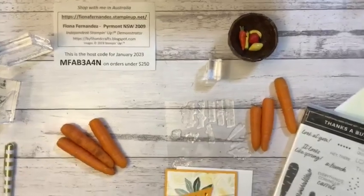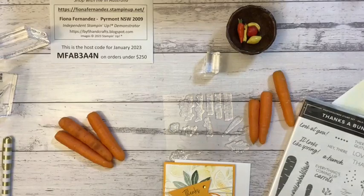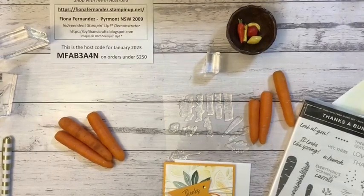Look, I've just got to get my table right. Make sure we can see everything. Is everybody good? Let me get my comments back. Wendy's getting one. Good. Who else is there?